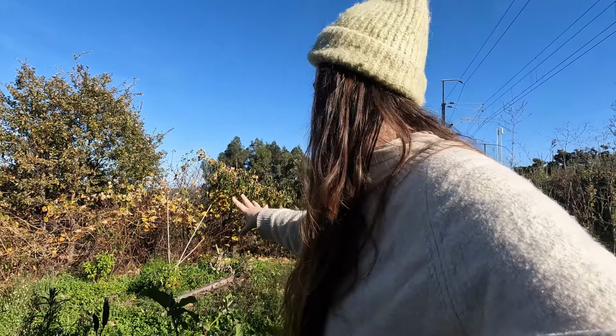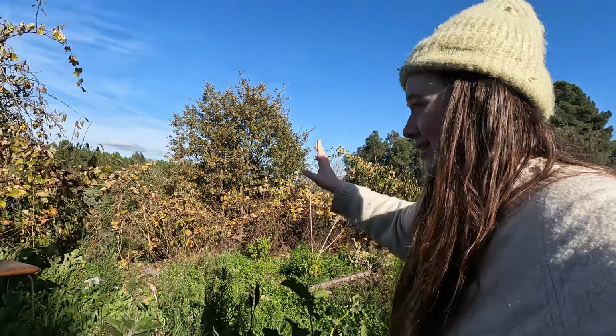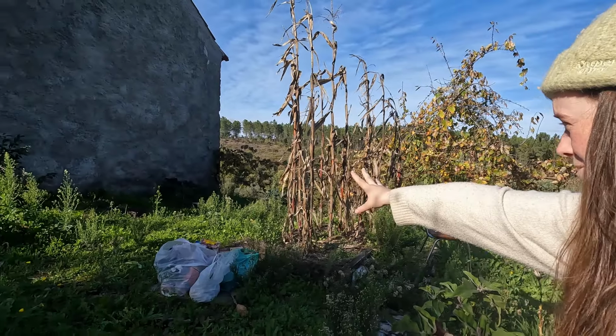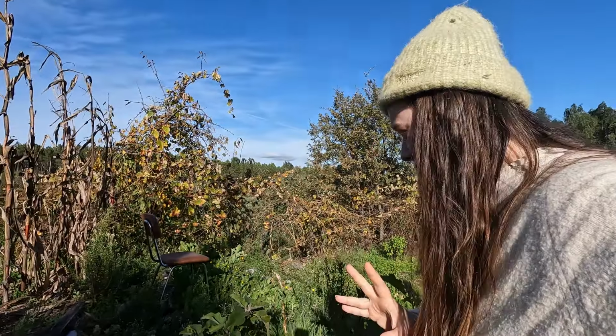All the tomatoes and the cages need to come out because they're dead, obviously, now. Eventually, I'll need to trim all the vines. All of the corn needs to be chopped. The kale is going to be left because the kale is doing fine. I will come back at a later date and mulch.